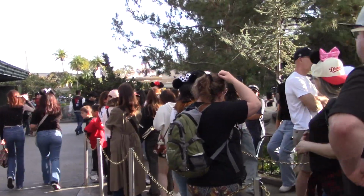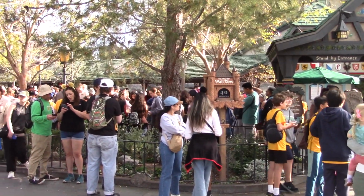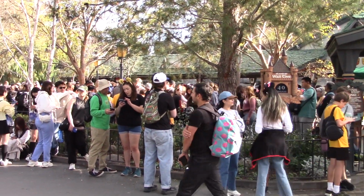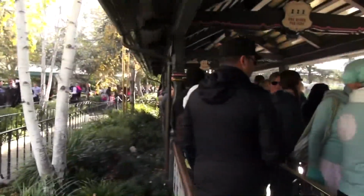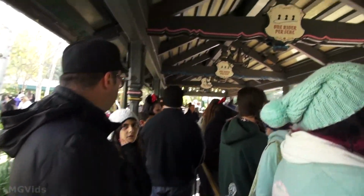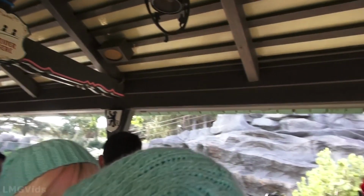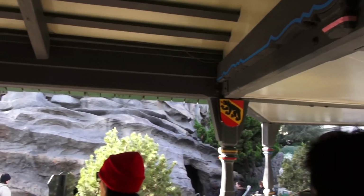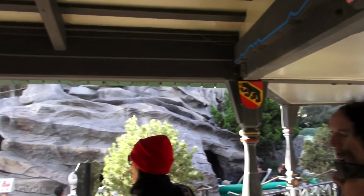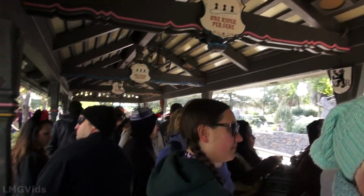I don't like that. One of the downsides is that they made a majority of the queue wheelchair accessible, but the finale, the last part of the queue where you split up from the Tomorrowland and Fantasyland track, those last two switchbacks before you get into your bobsled are very, very thin. So it's one across, which is not ideal. It's a little claustrophobic, but it doesn't bother me. I'm sure it bothers a few people.